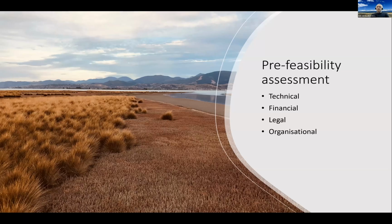So the pre-feasibility assessment that we just completed has 4 main dimensions of feasibility. One's technical. So there's obviously quite a lot in this part. It's quite a technical undertaking to understand what's happening in these systems and how the carbon is being sequestered, the rate at which it's being sequestered, and whether or not by creating projects you're creating issues around leakage and additionality.